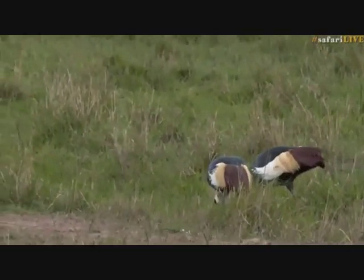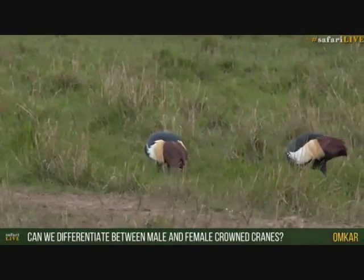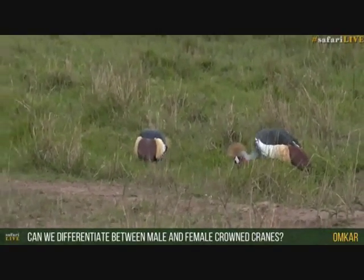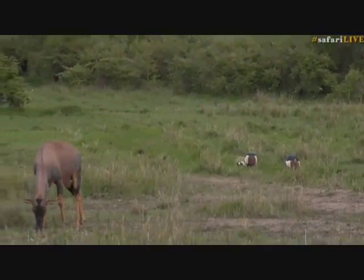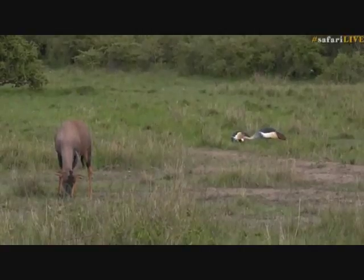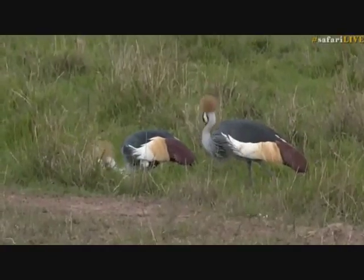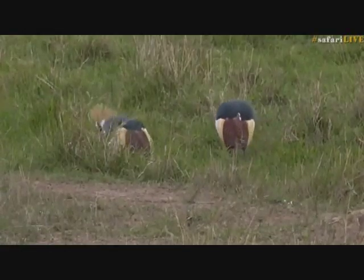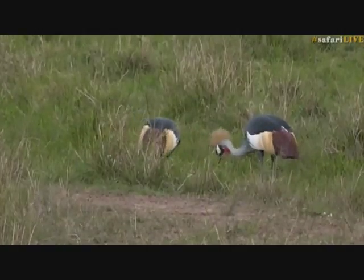That's a good question, because we know that this is a pair of a male and a female. Now, you want to know if we can differentiate between the male and the female. As far as I know, there's no sexual dimorphism, so they're very similar. But what I'm trying to double check is to see if the male or the female is bigger. My suspicion would be that the male would be larger, rather than in a situation like a raptor where the female is larger. But I'm honestly not sure. There's no striking or immediate difference.